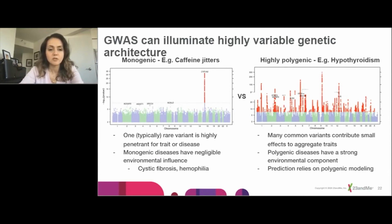For example, initially we run genome-wide association studies to look at what the genetic markers are for a certain disease. So for example, caffeine jitters is monogenic. So there's typically one variant involved, one SNP involved. Many things are monogenic. They also have negligible environmental influence. For example, hemophilia and cystic fibrosis are examples of monogenic diseases.